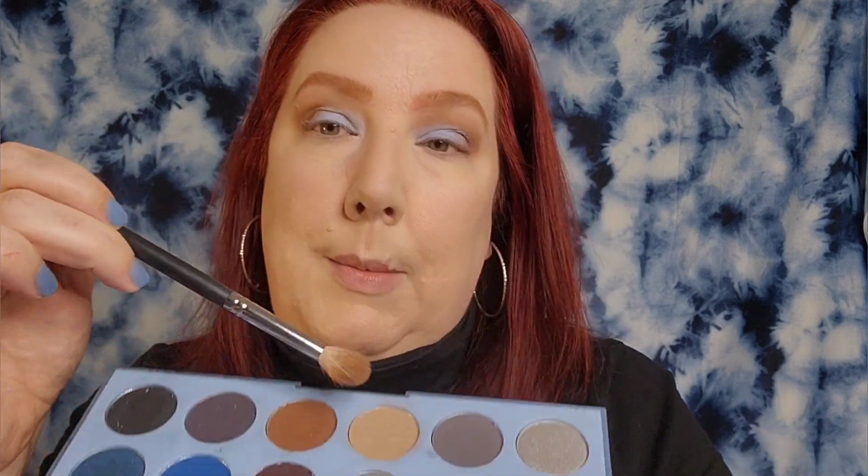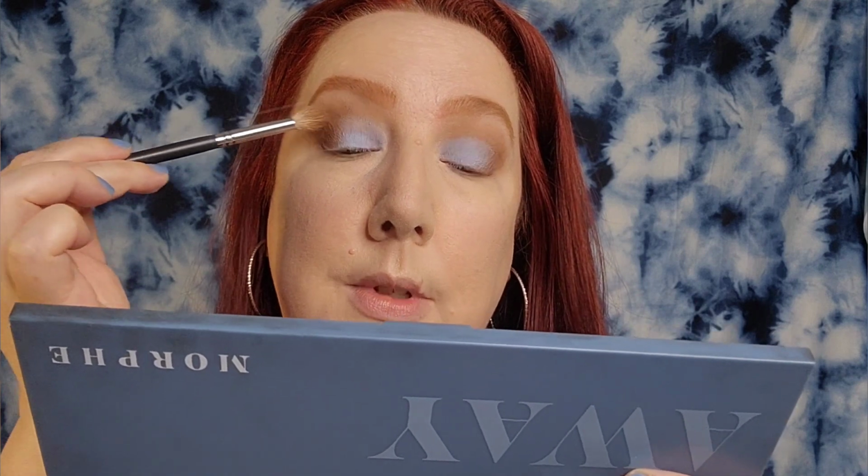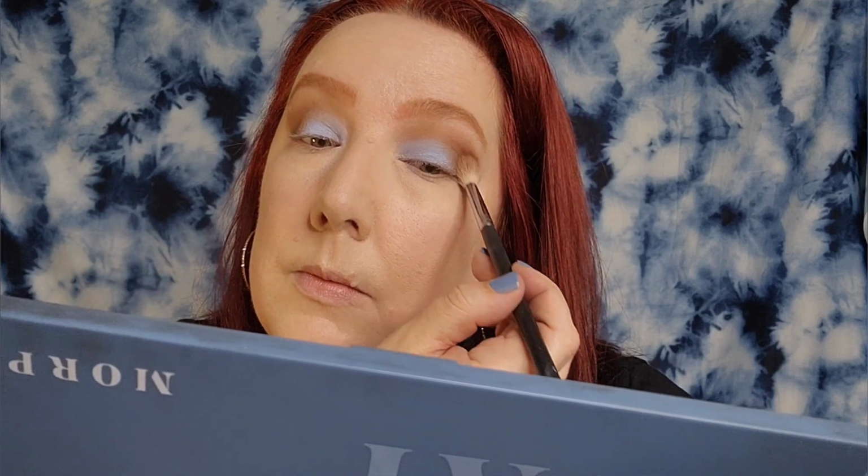Use my fluffy brush now. Just go around the edges there. Maybe put a little bit more of this taupey shade on here and just pack that over it. A little bit of the darker brown. That way the two colors, when they collide, they look a little bit more blended. Okay, so I really want this to be the star of the show. So I'm going to bring it as far as my inner corner highlight.